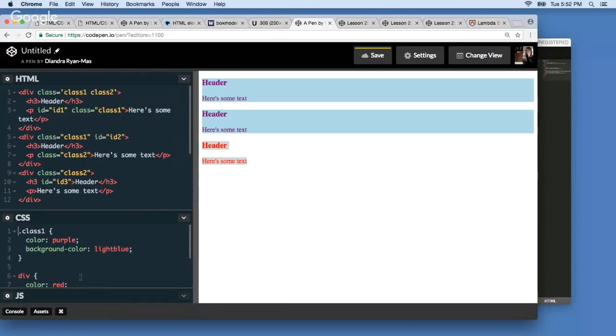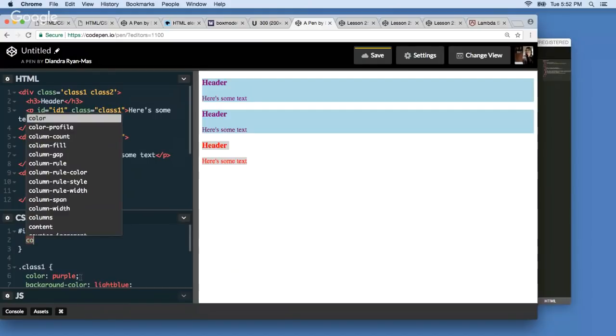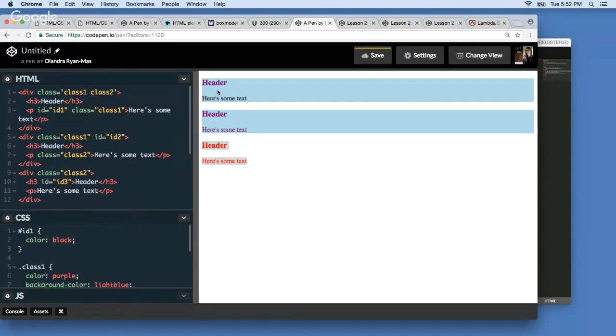As you might imagine, IDs have even higher priority. So if up here I grab ID 1, and let's just go back to color black for this, the element on here with ID 1 gets color black. So this thing is within a div with class 1 on it, and it has ID 1 on it. So there are actually 3 bits of code that could refer to this element: the color red, the color purple, and the color black. But priority is going to be given to this bit because it comes from an ID.